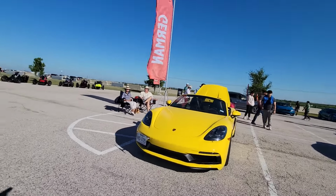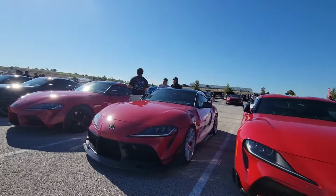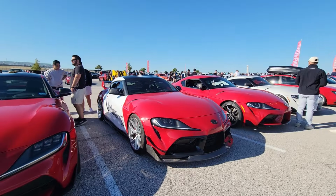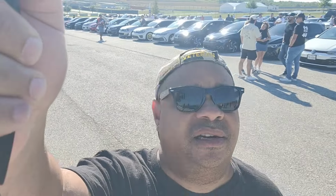Boxster? Yeah, that is a Boxster. 354, all right, that's nice. Look at the livery on this. Crazy spec, Senna, Marlboro. Well, ladies and gentlemen, that's about that.